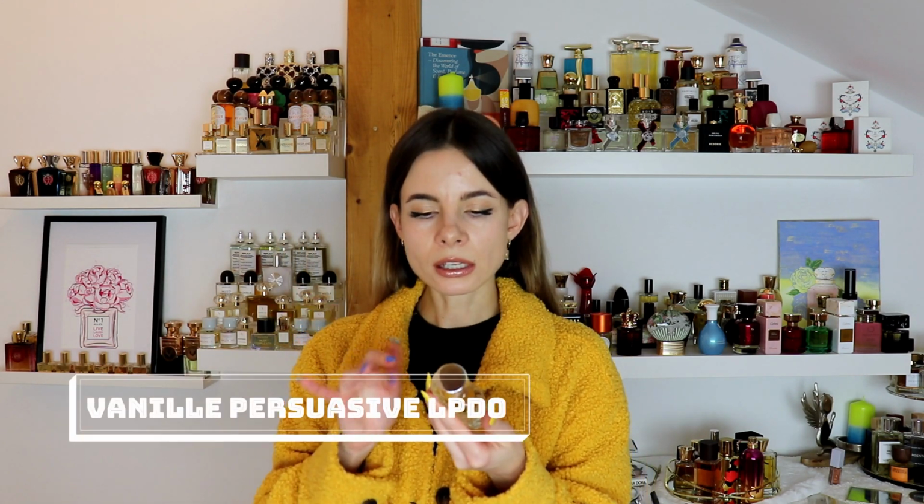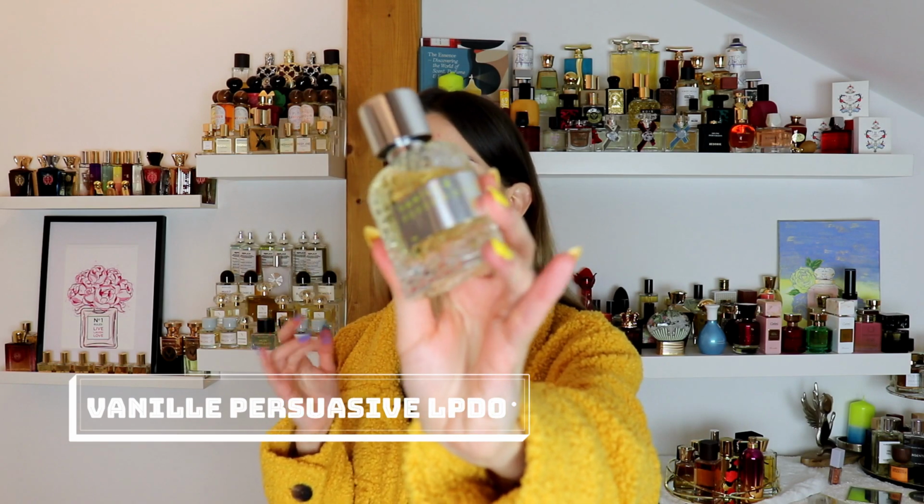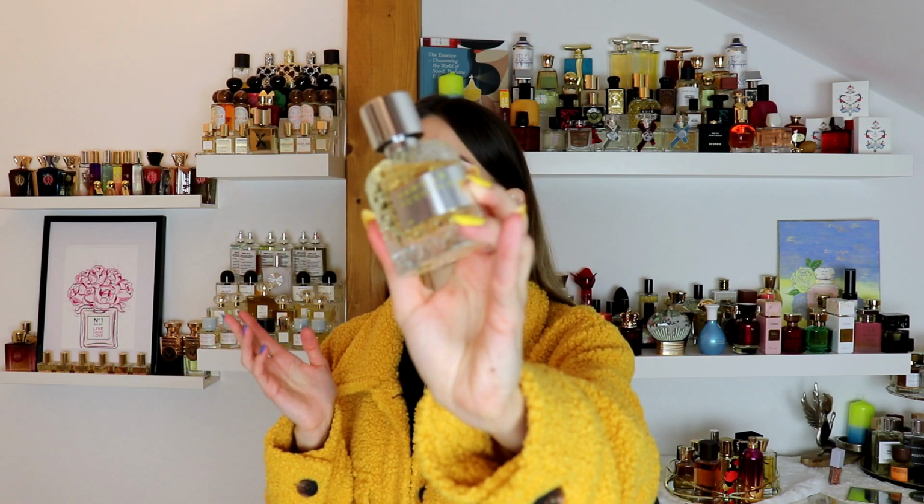But on that note, let's move on to another fragrance with this note, but it's actually about the tobacco, called Vanille Persuasive by LPDO, and it's an Italian brand with very inexpensive fragrances that are kind of dupes for more popular and expensive niche perfumes, and this one is inspired by the one and only Tobacco Vanille by Tom Ford that I have. But I love to wear this one just because it doesn't make me feel too bad wearing it, since the actual one is expensive, so I don't want to run out of it.